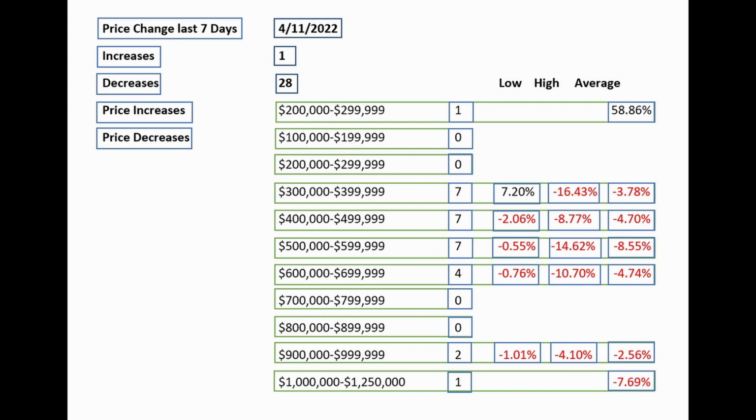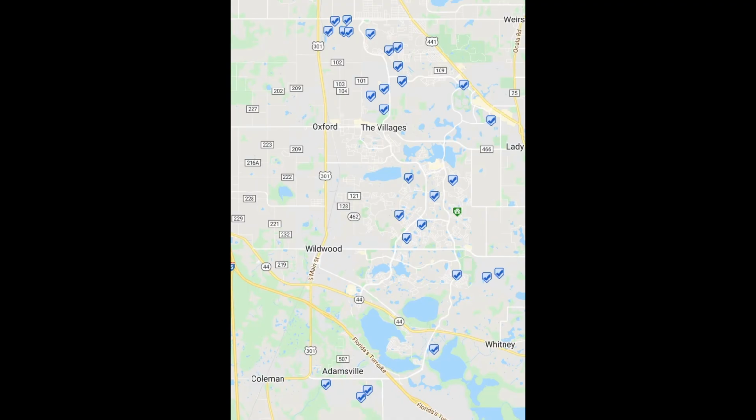I would also point out that in the price range of $300,000 to $400,000, one property saw a price increase of 7.2% from its original listing price, and that obviously skewed the average for that price bracket significantly higher. We are seeing an increase in the number of homes that have price decreases. I don't think we're seeing anything dramatic compared to what we saw last week. This map shows us the location of those price changes.